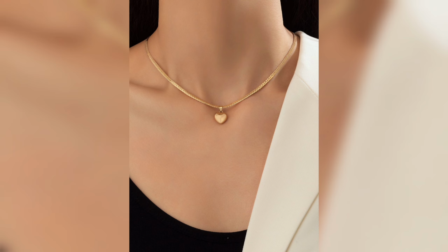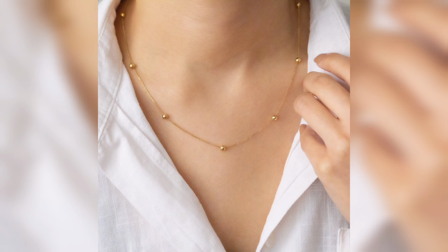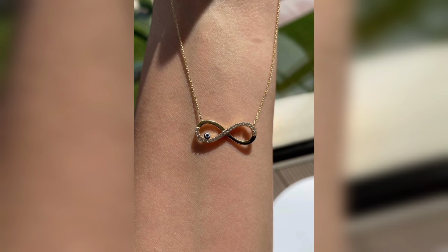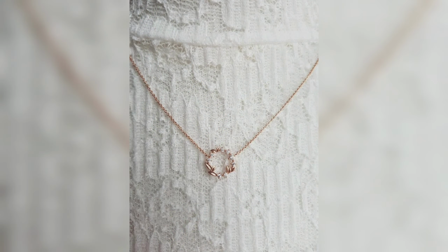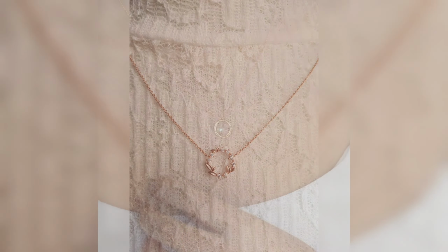These twisted gold chains are incredibly versatile. Pair them with a simple tee and jeans for a casual day out, or layer them with other necklaces for a more eclectic vibe.